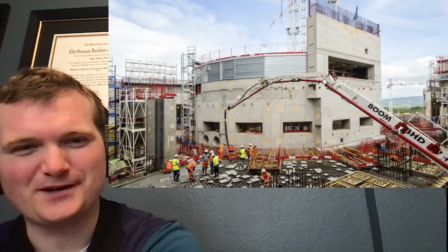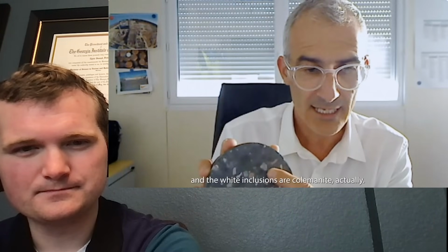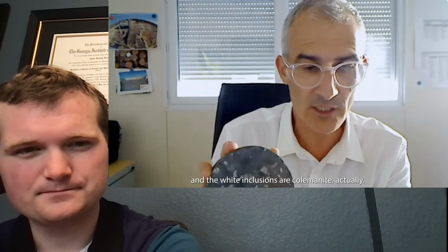That term, "fusion products," cracks me up. To provide radioactive shielding. So you can see the dark. The main sources of radiation are going to be the reactants rather than the products, the deuterium and the tritium. Aggregates with a content of iron inside. Okay. And the white inclusions are colemanite actually.